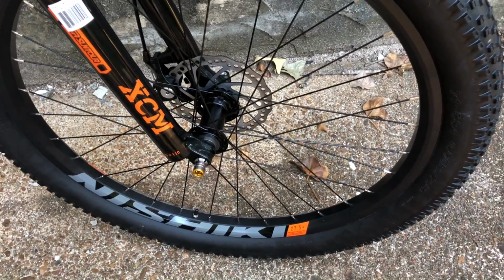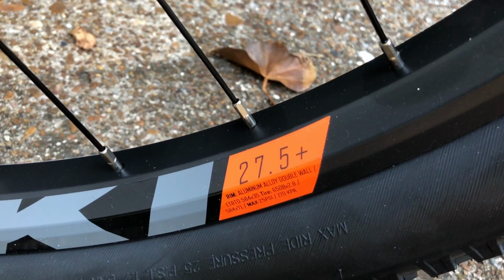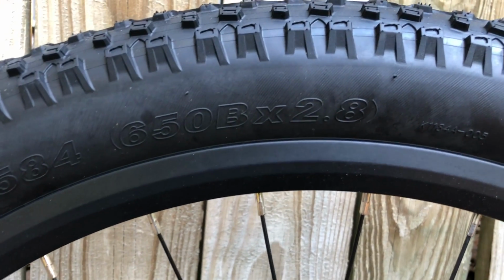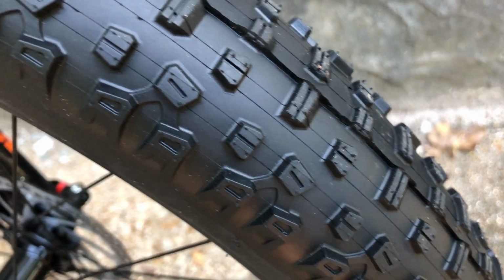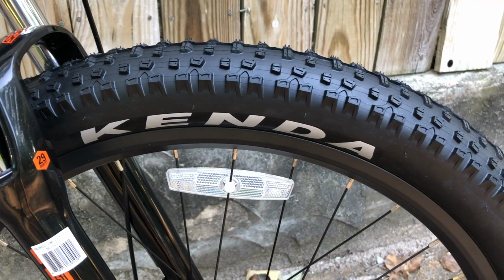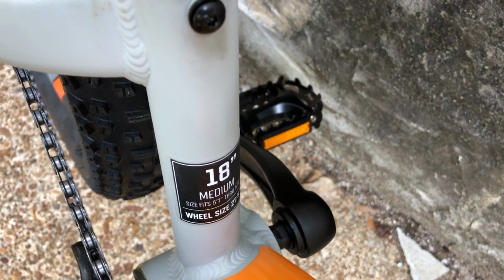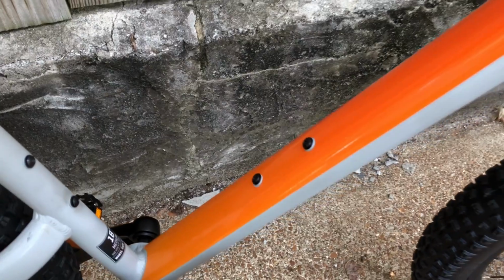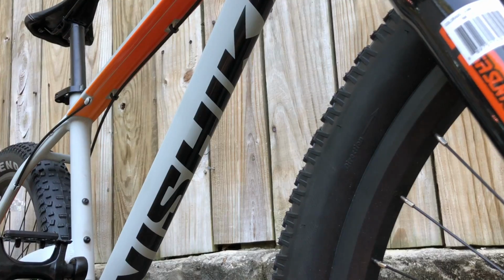The thru-axle is up front only, in the rear it's a quick release, but both of those hold a set of Nishiki 27.5 by 35 millimeter wheels with a pair of 2.8 inch wide Kenda tires. These are listed as Kenda Havocs on the Dick's Sporting Goods website, which is the same tire equipped on my $1,400 Raleigh Kodiak 2. But these lack any branding other than Kenda, which leads me to believe these may be a licensed version. The 18-inch frame is heat-treated 6061 aluminum, and you get your choice of 16, 18, or 20-inch frames. Frame sizing is one of the key positives and helps separate this from some other big box bikes.